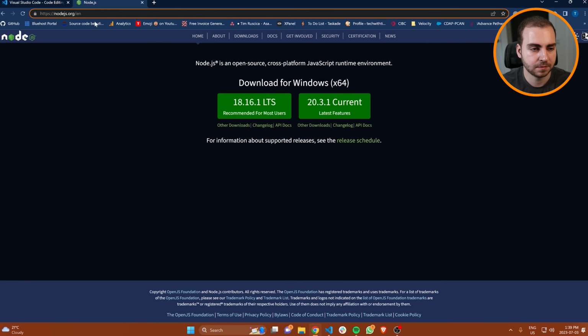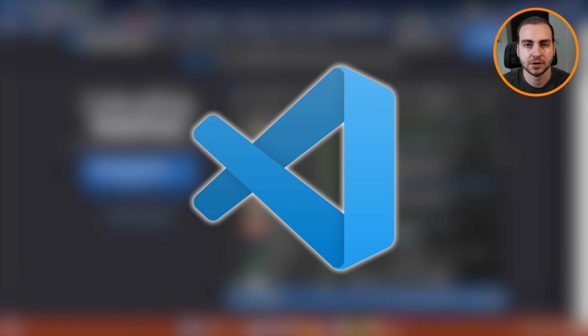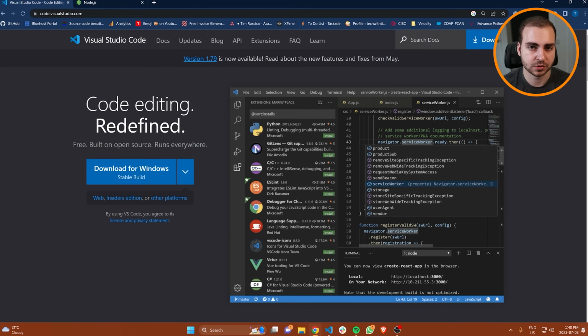Once you have that installed, we're going to install something called Visual Studio Code. Now, this is a code editor, which is a place where we can write our code. So just like Microsoft Word helps us write documents when we are writing an essay or something like that, we have special tools called code editors or IDEs, integrated development environments, that allow us to write code, get some syntax highlighting, formatting, etc. So that's what Visual Studio Code is.